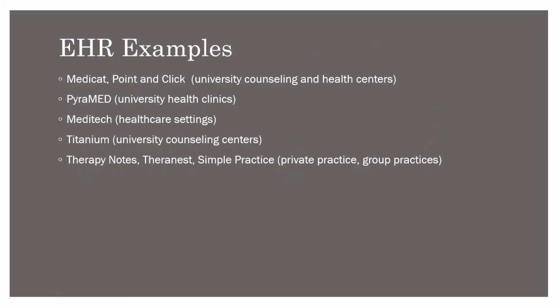So this is a list of some different EHR systems, and certainly not an exhaustive list. There are many, many more. Medicat is the system that the Counseling and Health Center previously used, and now we're using Point and Click. Pyramid is a system that's used by university health clinics. Meditech is used in healthcare settings. I believe Bayview Behavioral uses Meditech. Titanium is a system that's pretty affordable and used by many university counseling centers.